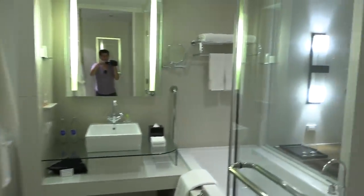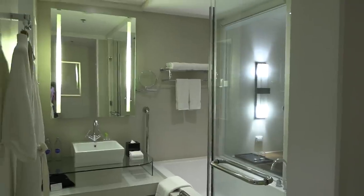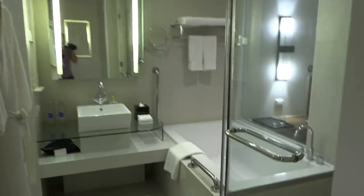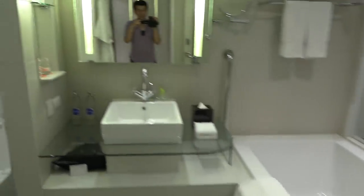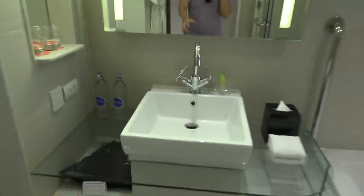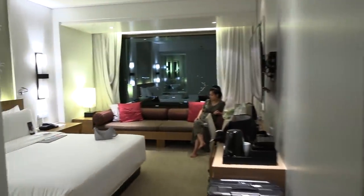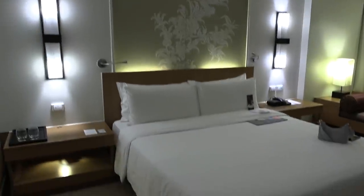So I like Meridien. It's the modern style. There are some other 5-star hotels also in Chiang Mai that have the Lanna style, the wooden style. But this is more like Hilton style. So I like it. Oh, they provide a lot of water. So spacious, plenty of space for us. It's not too cramped, but on the other hand, not too large. See, clean, quiet.